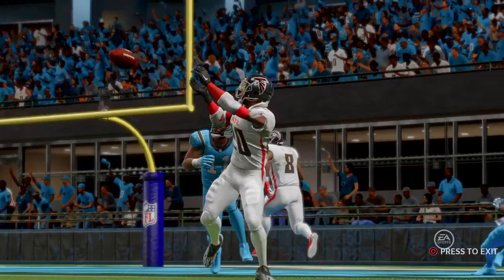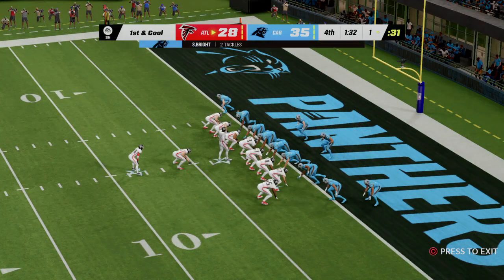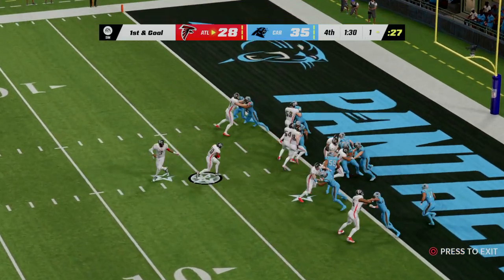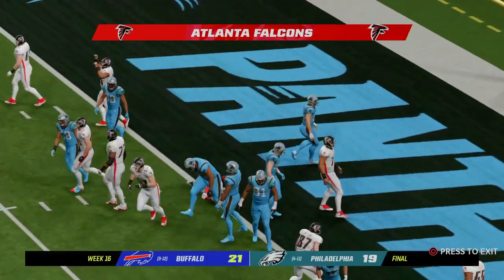Well, they got the yardage they needed there. Picked up the first down, got out of bounds. How about the urgency that they have, as well as the understanding of where they are in the field? A looming decision to make on the conversion, down seven. But first things first, they need to score. And he will take it in for a Falcon touchdown.